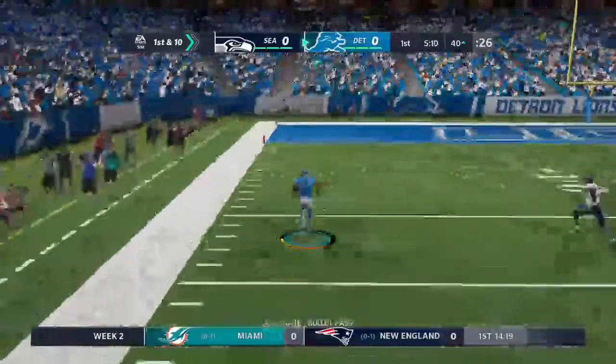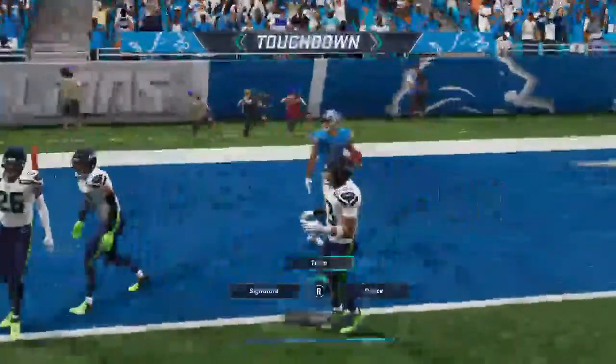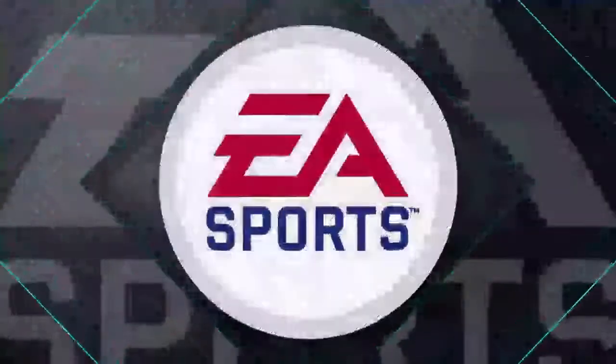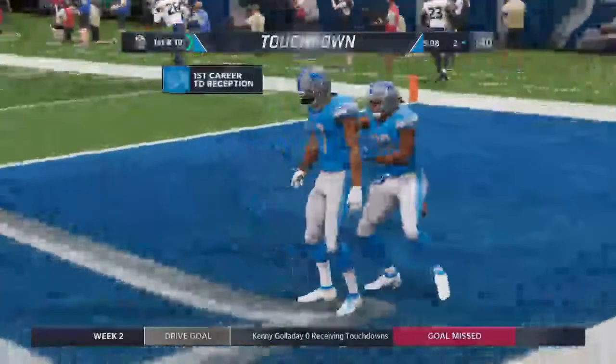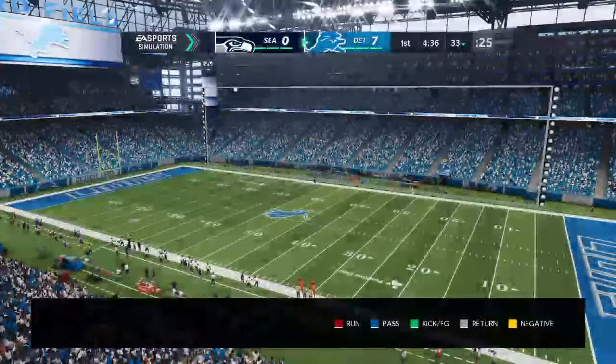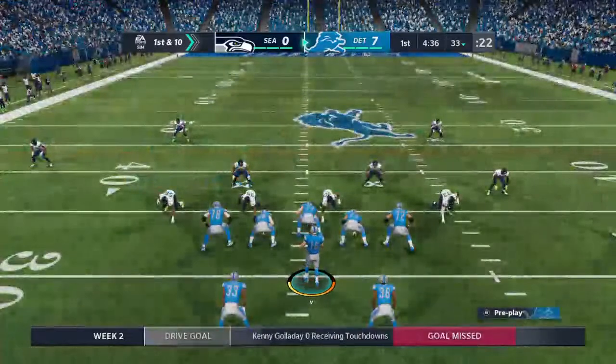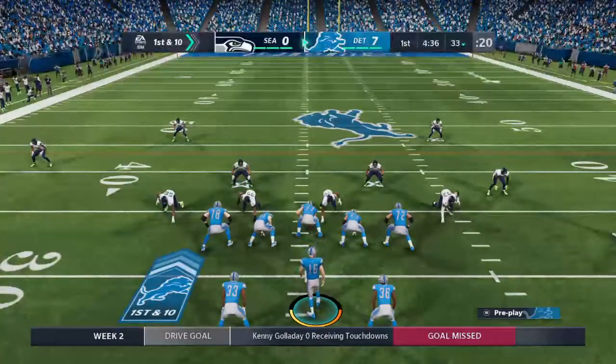And he's got it complete to Anderson. Touchdown, Detroit! And we drop you into the start of this next possession. The score, 7-0.